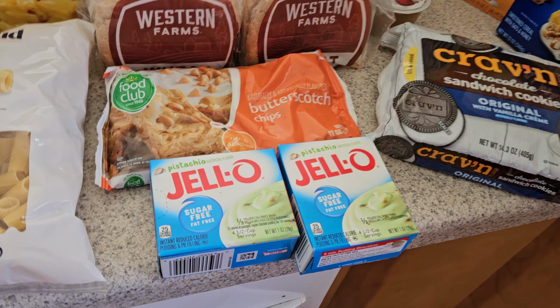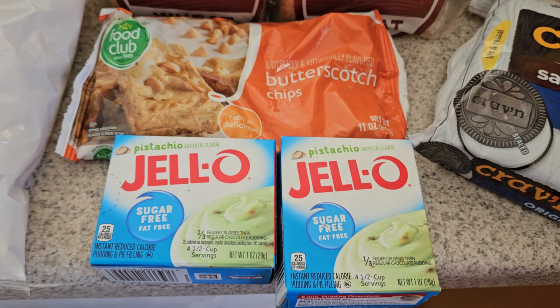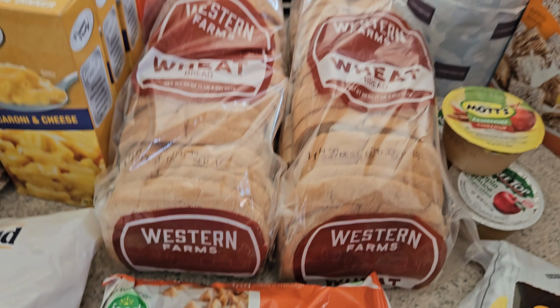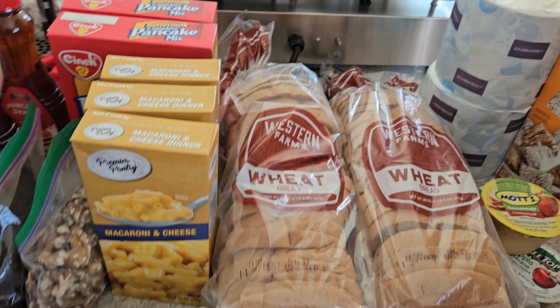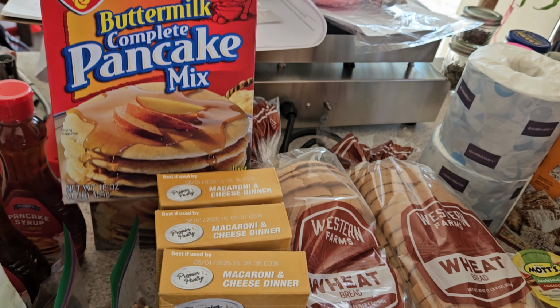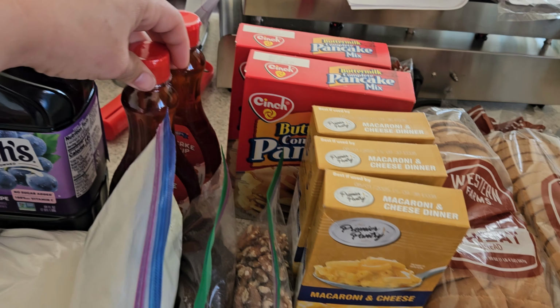Sorry, craving some Oreo cookies, what can I say? And then 2 things of pistachio sugar-free pudding, butterscotch chips, 2 loaves of wheat bread. I got 3 things of mac and cheese, 2 boxes of pancake mix, as well as 2 things of pancake syrup, so that's kind of cool.